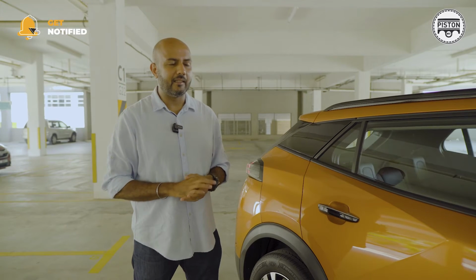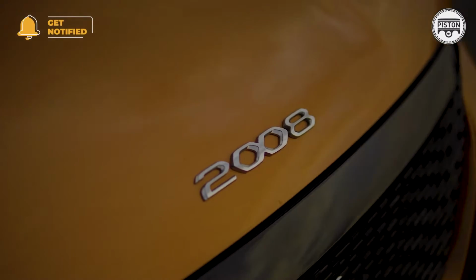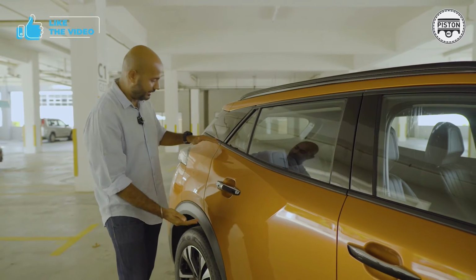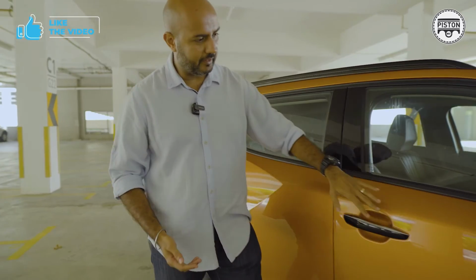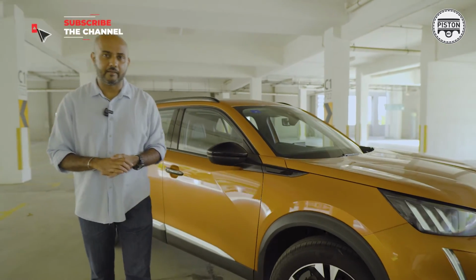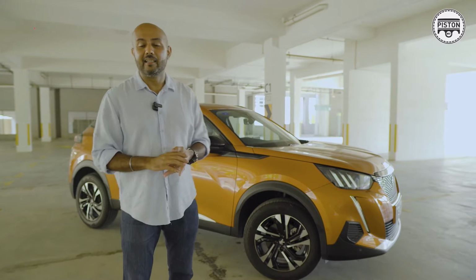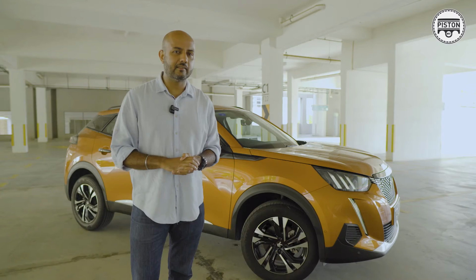The 2008 is typically French and has the typical quirkiness. Check out the shoulder line. It has been interrupted by this V over here. It starts from here and then it goes into this, comes over here, and it expands into the front of the car. This plays tricks with your mind, especially when the sun is out, and it gives the car a very unique character unseen in any other brands.